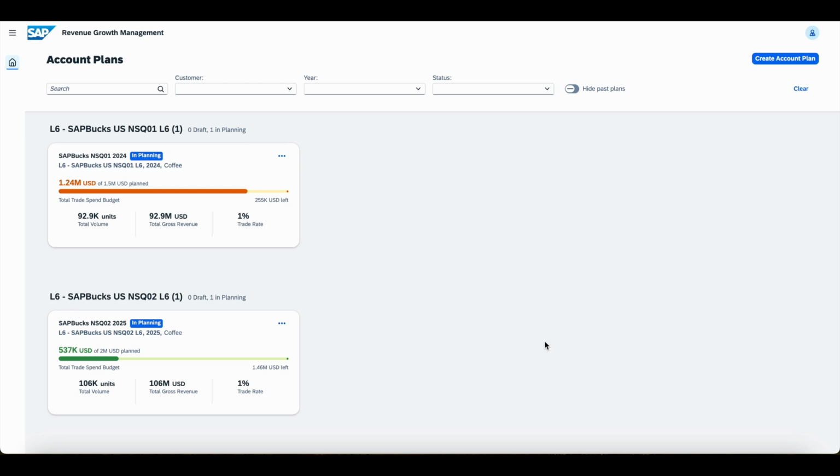The first page I'm going to see is my account plans page, where I'll have my account plans for my two customers, SAP Bucks US NSQ01 and SAP Bucks US NSQ02. We're currently about halfway through 2024, and I want to start planning for next year.